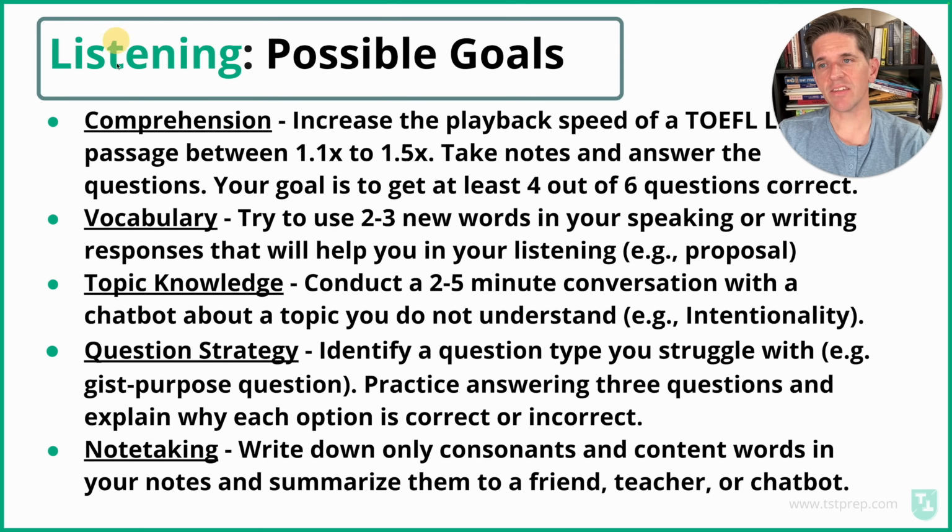Or for listening, a lot of weaknesses are comprehension, that means understanding, vocabulary, topic knowledge. Do you know about astronomy or American history? Question strategy, maybe you don't know how to answer inference questions, or you don't know how to answer purpose questions. So these are all different question types on listening. Wonderful world of TOEFL, these weird question types. Anyway, so it gives you a goal for each of them.